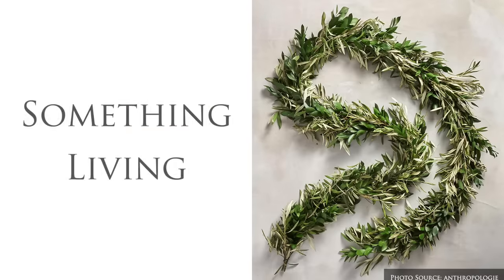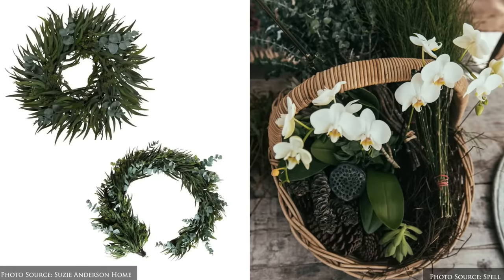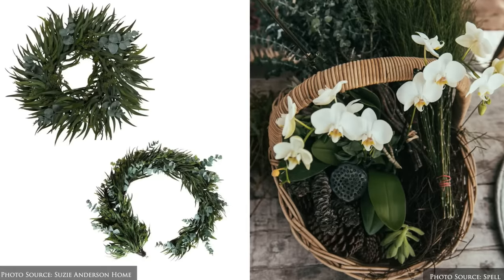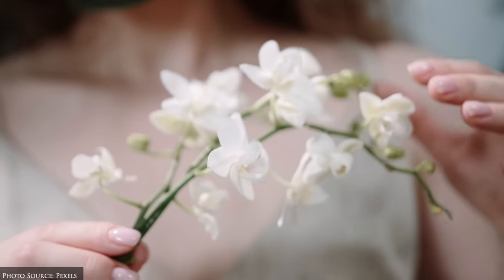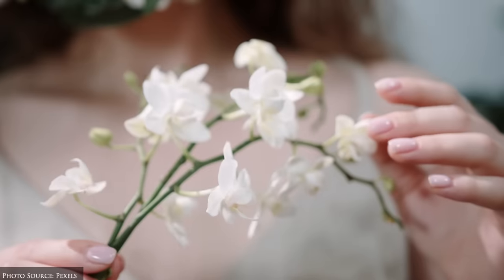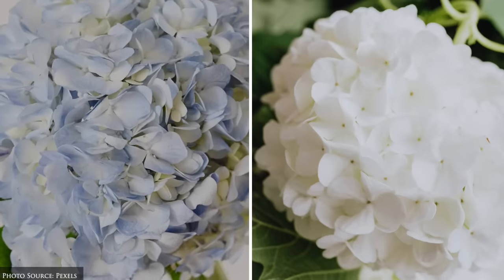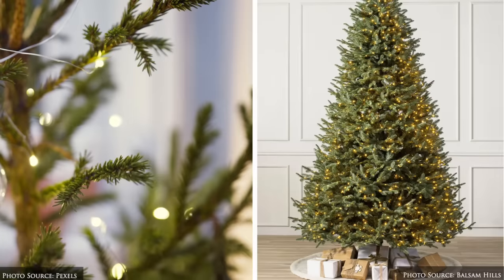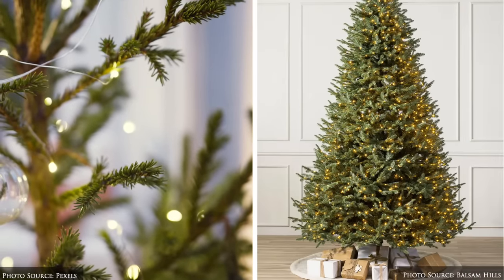Something living. Lastly, bring nature indoors by incorporating bunches of fresh ruscus, eucalyptus, pine, potted orchids and hydrangeas. For the Christmas tree, we recommend a large green, real or faux pine tree for a relaxed and natural feel.